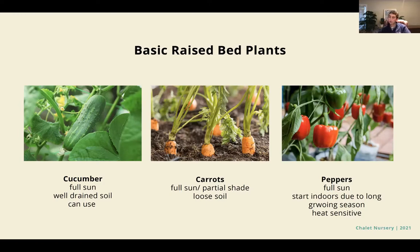And then peppers, these are green peppers, red peppers, even hotter peppers too. They like full sun, and you want to start these indoors due to their longer growing season. So take note of that when you're starting your seeds, to monitor how long it's going to take them to grow inside. And these are heat sensitive as well. Excuse me. So you want to make sure the temperatures outside are in that range. The way that you can combat heat sensitivity is to make sure you're giving them enough water and they're hydrated well.